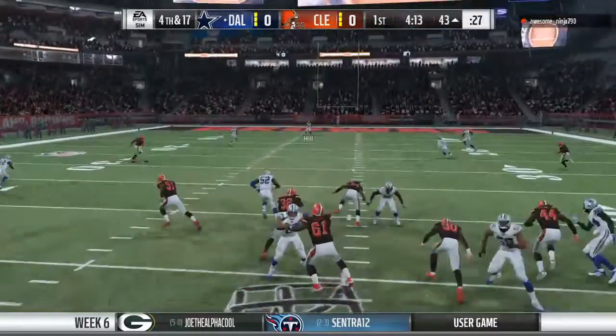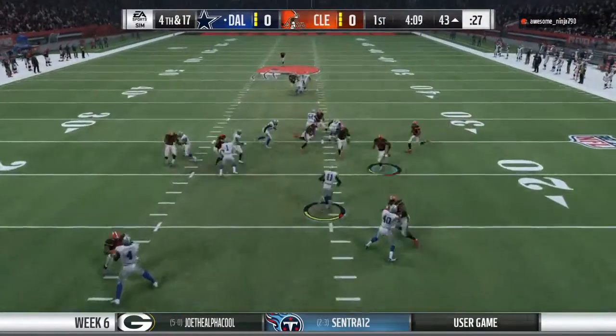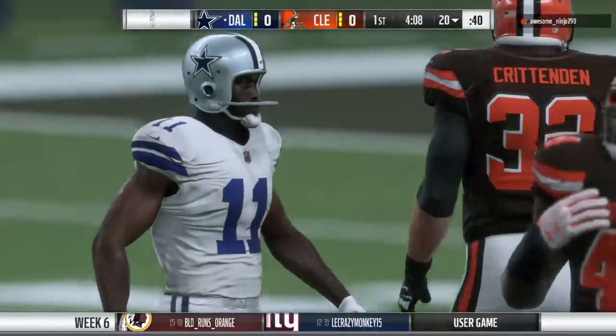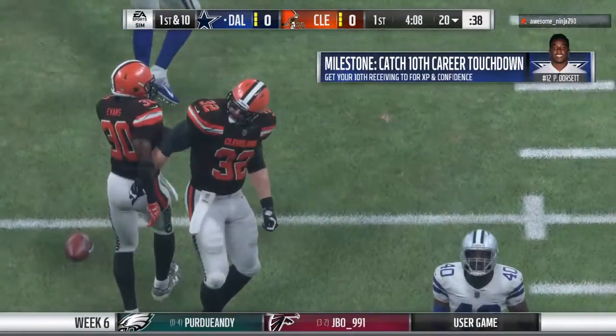He punted 3 times in the loss last week as he sends this one away. This is fielded at the 7. Nice job bringing that one back. 14 on the return. And the Cowboys will take over the football with a 1st and 10.